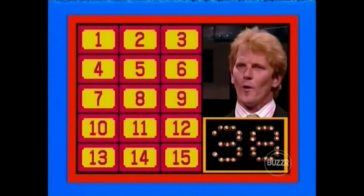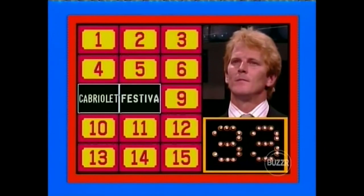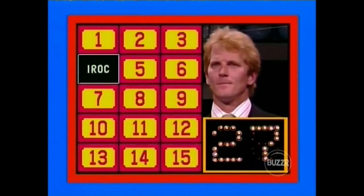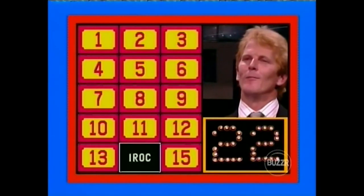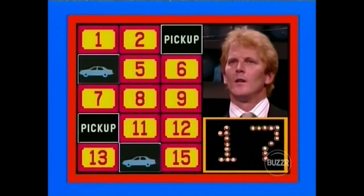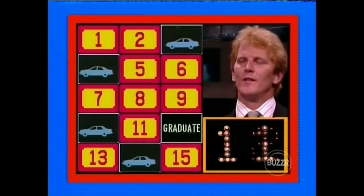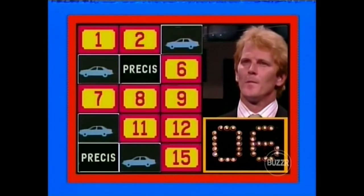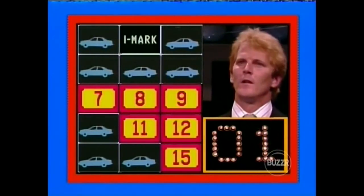1, 2. No match. 4, 5. No match. 7, 8. No match. 10, 11. No match. 4, 13. No match. 14, 4. That's a match. 3, 10. That's a match. 6, 9. No match. 12, 15. No match. 13, 5. That's a match. 1, 6. That's a match. 2, 12.